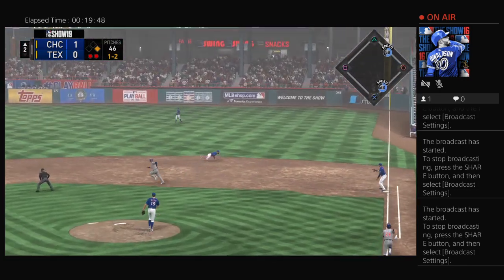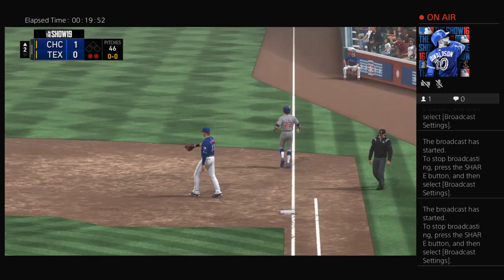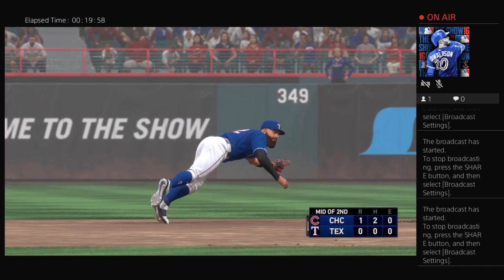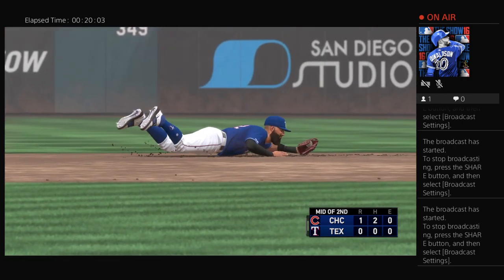Hard hit ball to second. Fielded by Odor. Odor gets dirty. Hey now. Three thumbs up here in the booth following this gorgeous play at second base. We're back with more on a Sunday afternoon following this.